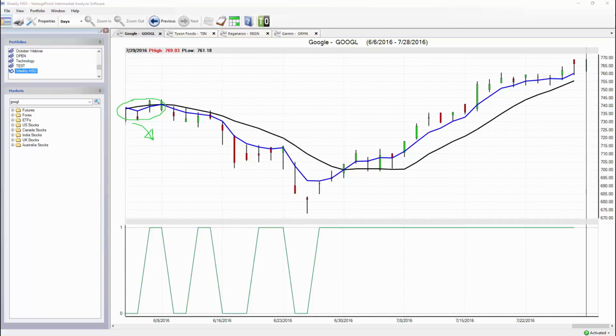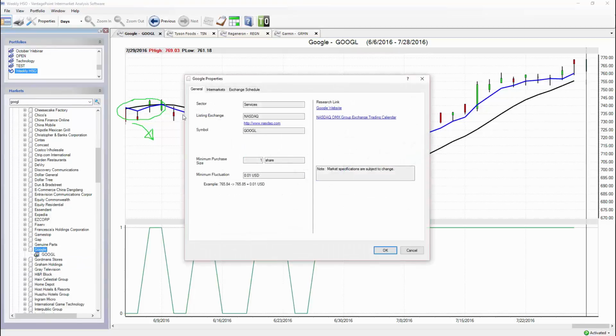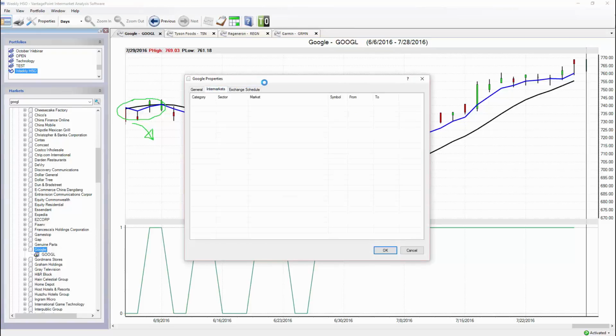So what I want to do is show you a little bit under the hood of how this works, how these indicators are generated to help us make much better trading decisions in the marketplace. You see here I have Google up in my market tree. We can search for individual companies or shares, but what I'm going to do is open up the properties tab and open up what's called the Intermarkets.